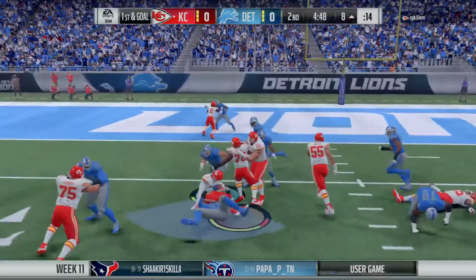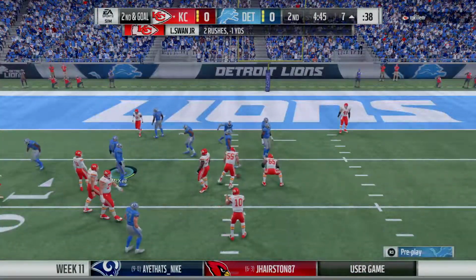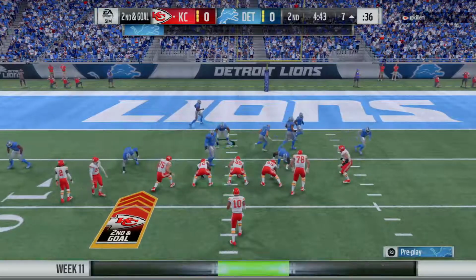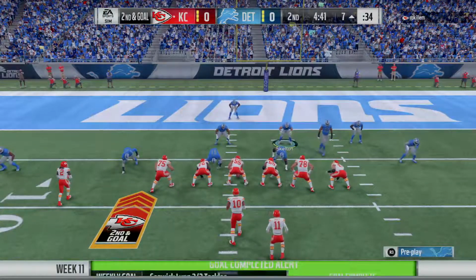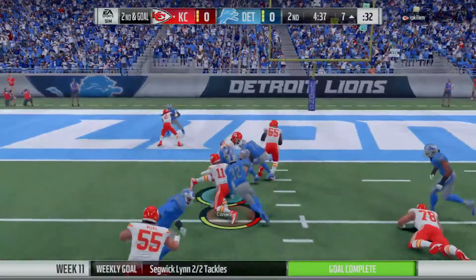They'll run it now out of the gun. And he will maneuver his way down to about the 7. Only a yard that time, 2nd and goal. Defensively, pretty good start there with their backs against the wall. That's a win for the stop troops right there.